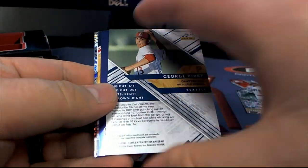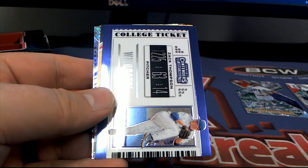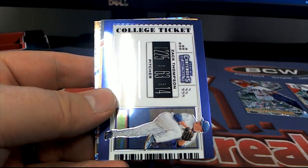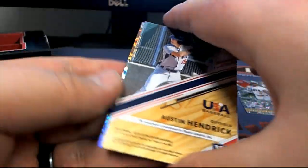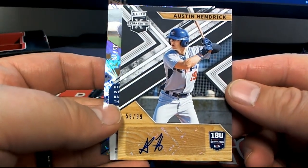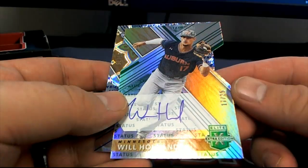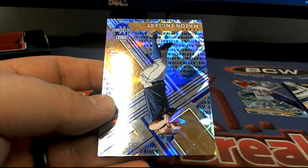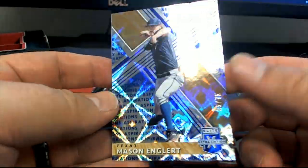Go George Kirby. Nice one there for the Mariners. Wildcat Zach Thompson. We'll check him. Austin Hendrick, 59 of 99. We'll check him on the list. We got Will Holland right there, 17 of 25. Nice one for the Twins. Minnesota, that's Troy C. Then we got Englert right there, 35 of 75, Rangers.